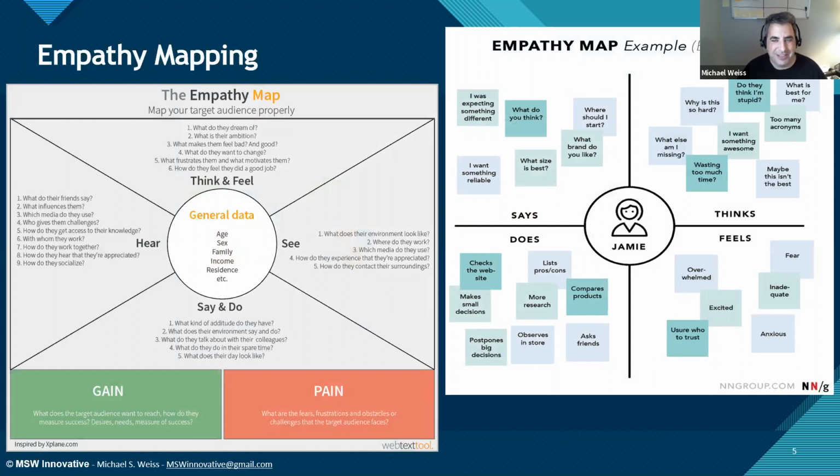One of the things you can do at this stage, and in 90 minutes we're not going to be able to deep dive into any of these, you will be sent this presentation afterwards so you can dig into it a bit more, but a really useful tool is called empathy mapping. And there are two flavors of empathy mapping, and I personally use a combination of the two of them. This one on the right is basically unpacking.